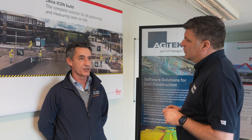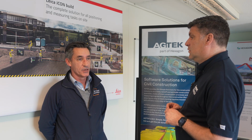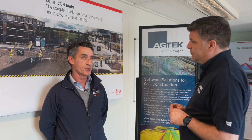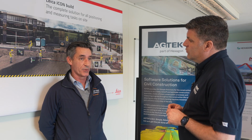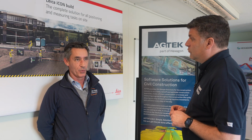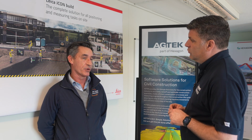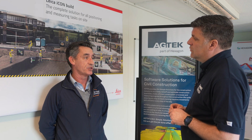So AGTEK is something that we now use on a daily basis. Something that I'm hoping we'll expand a bit more into is the estimating side of it. Because I run all three modules with the exception of highways, so I use grade work, underground and materials. So again, it's about having 90% of the information there by doing one thing. We've already got the surface there for the cut fill models, so we can leverage that for doing our earthworks and our underground takeoffs as well. So it's been very useful.